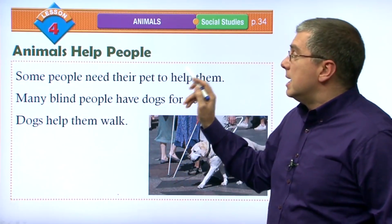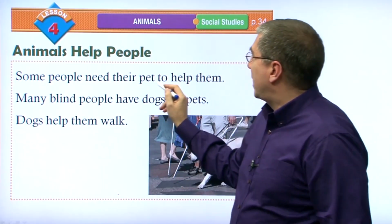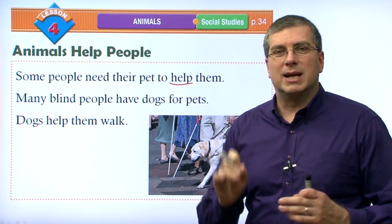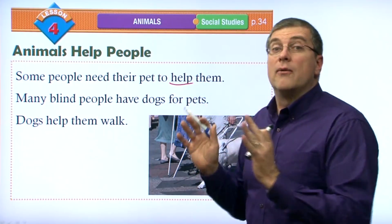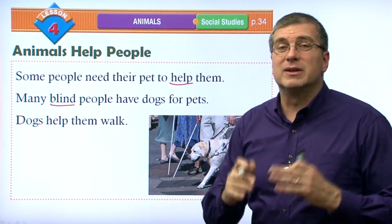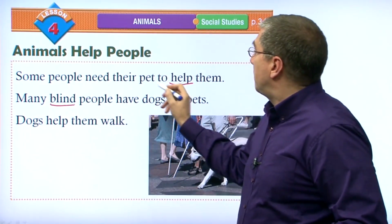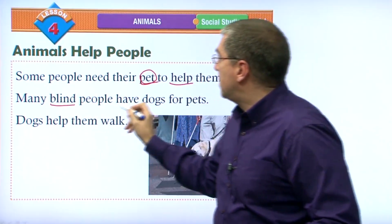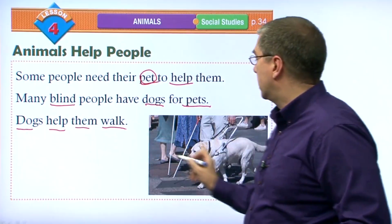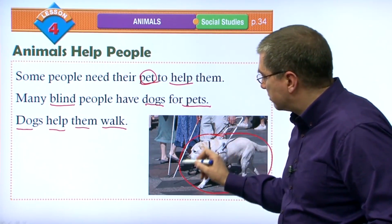Let's continue. This is how pets can be important. Some people need their pet to help them. So pets can be very important because they can help people. For example, many blind people, remember blind means they cannot see. People who are blind, they can't see. But pets, right? Many blind people have dogs for pets. Dogs help them walk. So this dog here is helping this person who is blind.